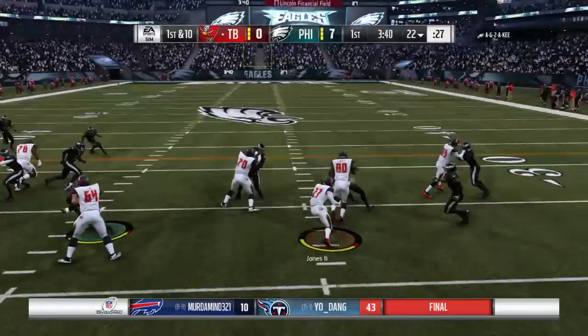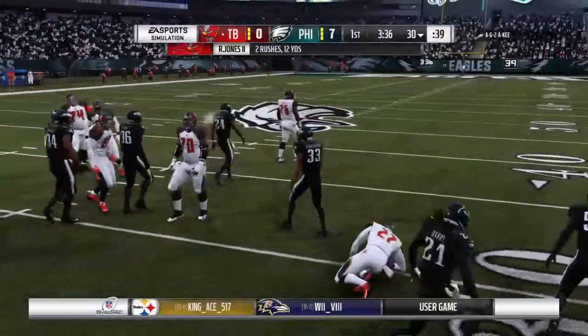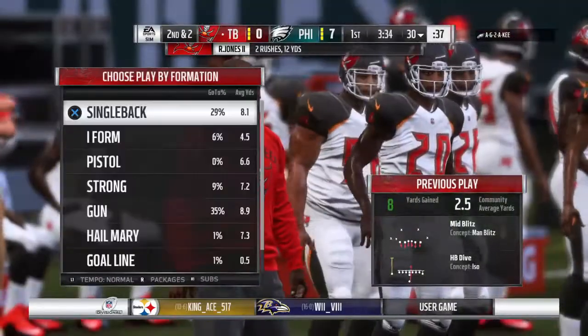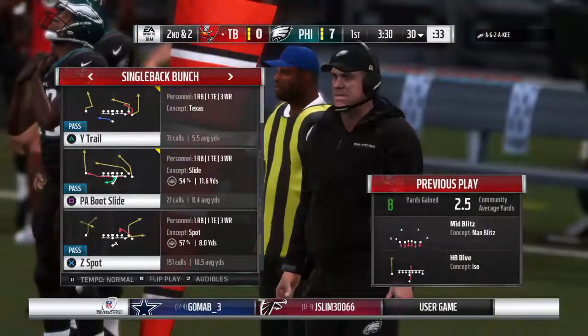They'll start out on the ground with Jones. And he'll go down right at the 30-yard line. 8 yards on the pickup, and now they'll have some options on second and short.